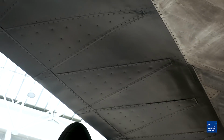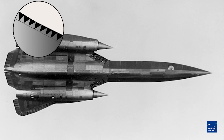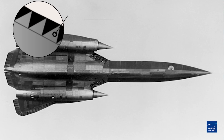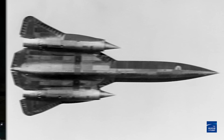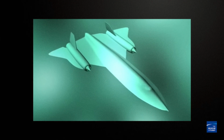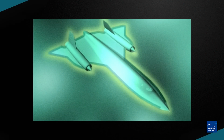See the triangles? The wing's framework of spars and stringers formed a grid, leaving triangular notches along the edge filled with an alternating pattern of beta 120 titanium and composite. The composite material was an iron ferrite and silicon laminate combined with asbestos to help absorb radar signals. In fact, large sections of the trailing edges, vertical stabs, and chines were made of that composite.